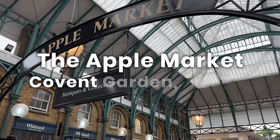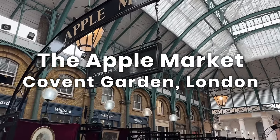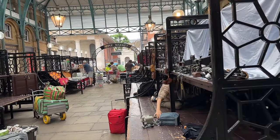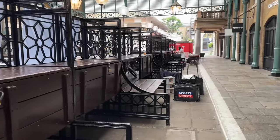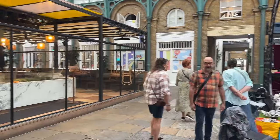So the market is here in Covent Garden, and it's under the big sign that says Apple Market. And every Monday, they set up these adorable little stalls with vintage. So there's going to be probably around 70 to 80 of them today. It looks like we got here nice and early, and everybody is just starting to get set up. We're excited. We get first pick.